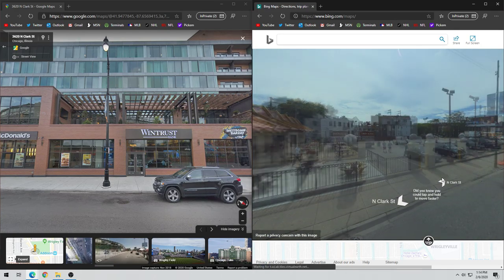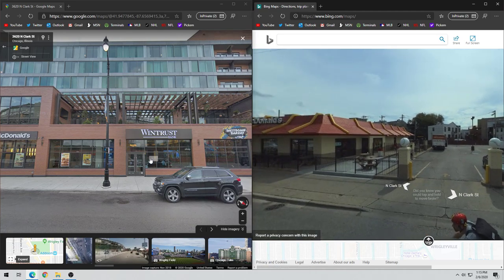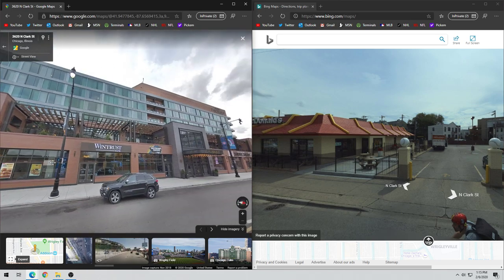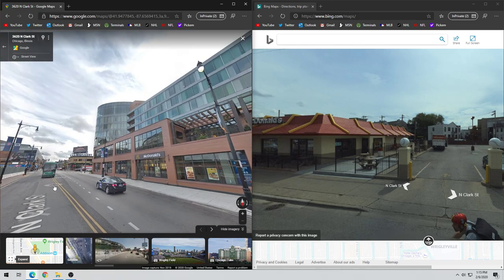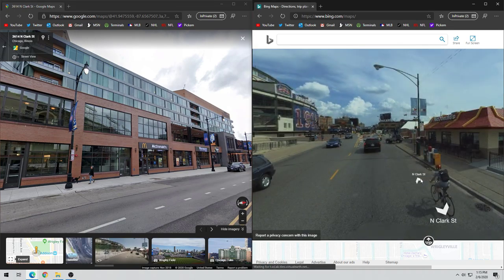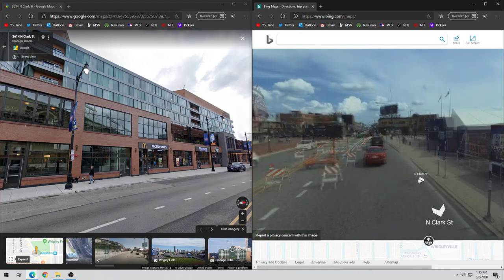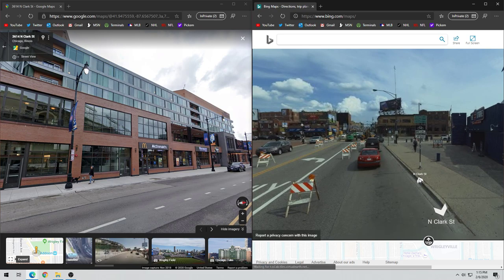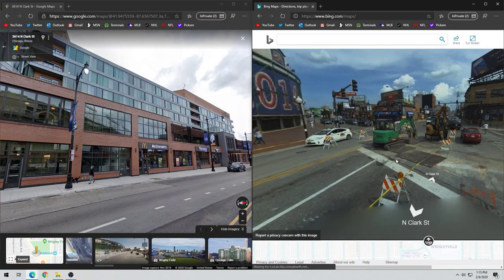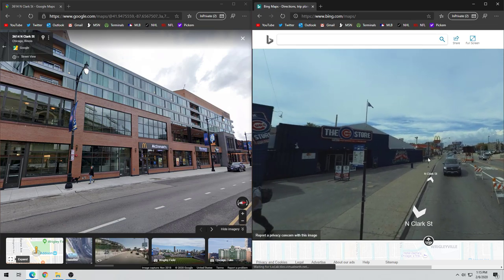Look at this. You had some baseball things to enter then. I mean, look at that. Of course, it was the old style of McDonald's, but still, it looks better than whatever this is. Boo. I don't like it. I don't like that at all. So, again, I don't think Bing really focuses too much on Street View, though, because I've only seen the Google Street View car, but Bing's, I've never seen. So, it was close, but now it's not anymore.